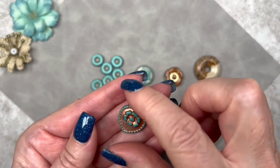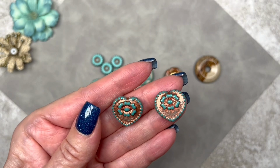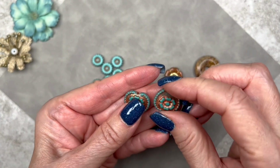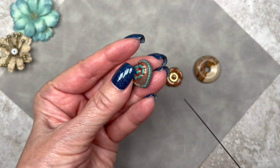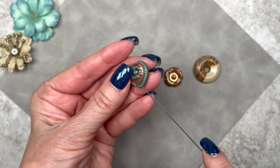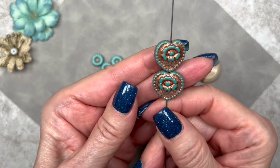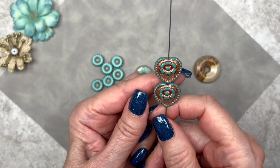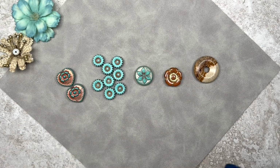These are so pretty. These are called vintage style floral heart focals. And as you can see, the color is turquoise with a copper wash, and these measure 17 by 18 millimeters. Very, very nice. Let's see how they're drilled. They're drilled straight down the middle, as you can see. These would make really great earrings. And of course you could make a pendant for a necklace.